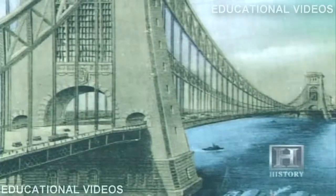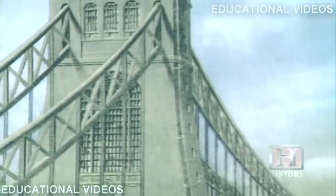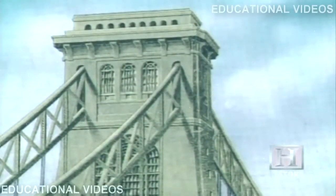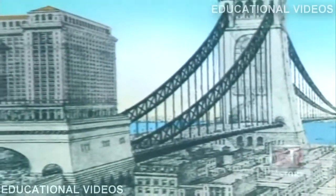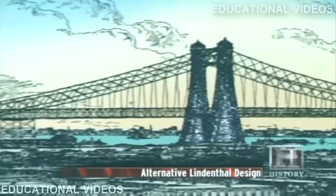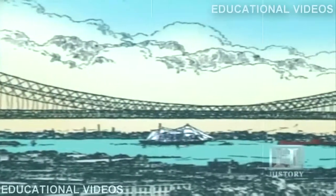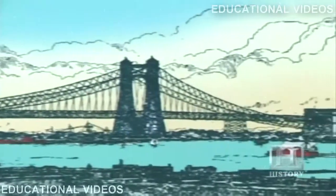Again, Gustav Lindenthal returned, but this time his plans were even more grandiose. His new proposed bridge was so large, its two 840-foot towers would be taller than the tallest building in the city. The 16-lane, 18-track span would stretch over a half-mile and even have a skyscraper as part of the structure. But times had changed. The once mighty railroads were losing their hold on transportation, and automobile travel was coming of age. With a price tag of $180 million, the bridge was politically impossible to sell.